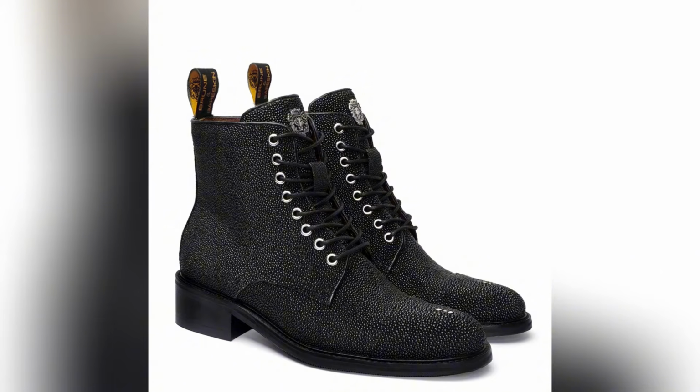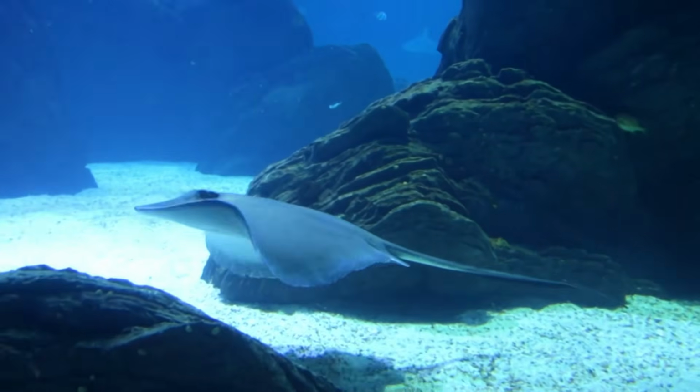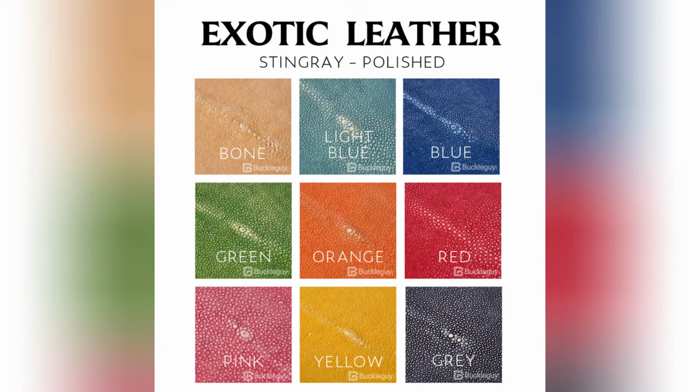This leather is unlike anything else, covered in tiny, bead-like calcium nodules that make it almost impossible to scratch. It's extremely durable, water-resistant, and has a glossy, gem-like surface that reflects light beautifully, but it's also notoriously hard to work with. Cutting and sewing stingray requires specialized tools because the texture can dull blades instantly.